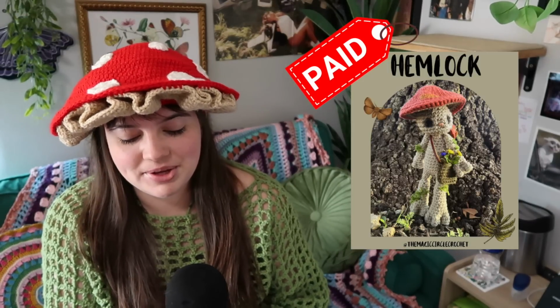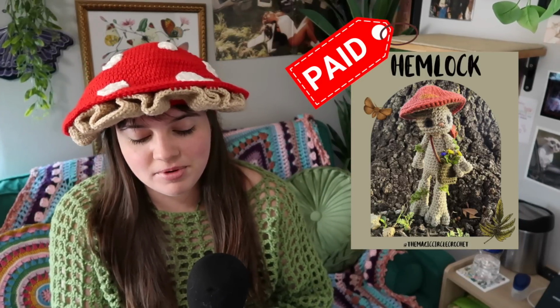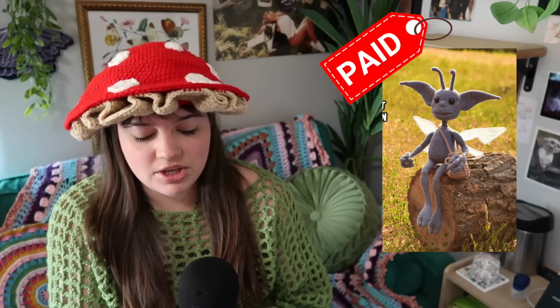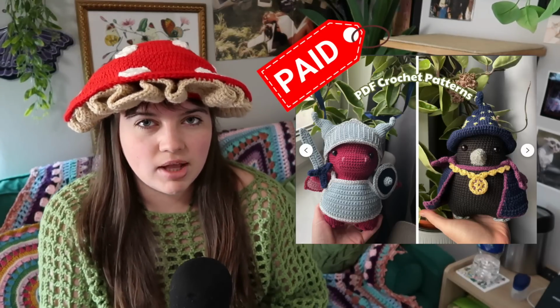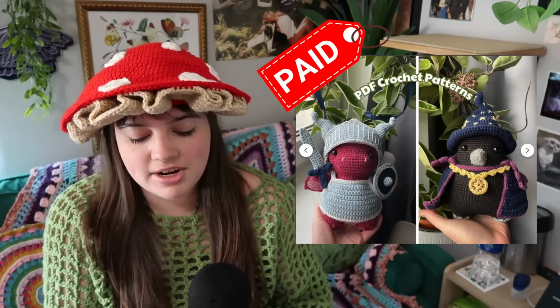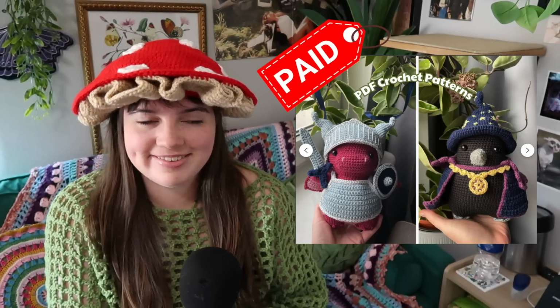There's also this really cute hemlock mushroom forager, kind of amigurumi style. And then we have another pixie. This one's a little bigger than the other one I showed you, but very, very cute. Now this one I thought was kind of fun, especially if you have kids and you want a set for them. There's this dragon and crow, wizard crow and night dragon. They have little outfits. It's so cute.